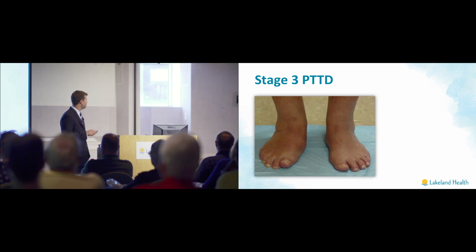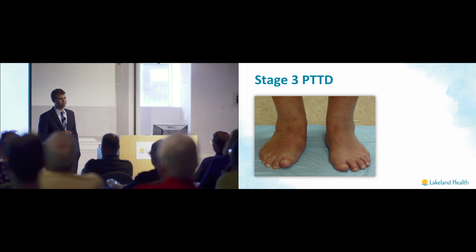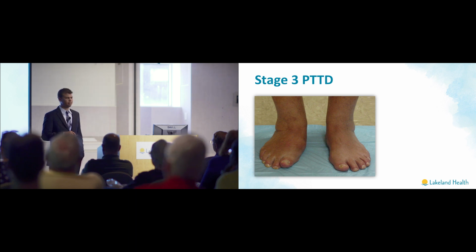Stage three, he can't even stand up on his toes. If you ask him to pick up his left foot here, he couldn't even stand up on his toes if he tried on his own, because the tendon's probably gone. It just doesn't even work anymore, and it's become arthritic, so the joints can't go in and out anymore.